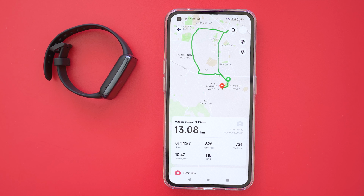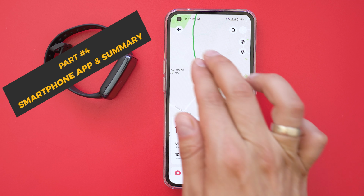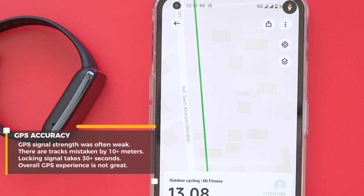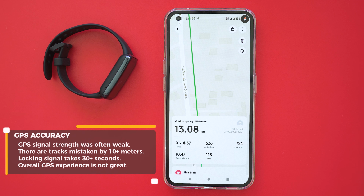Or secondly, that we might get an improvement at some point with a firmware update. You can see that when checking the workouts and the routes, there are areas which are mistaken by 5 to 10 meters, which is quite a significant deviation. On the other hand, a GPS inside a fitness tracker maybe sounds like we shouldn't expect that much out of it after all.